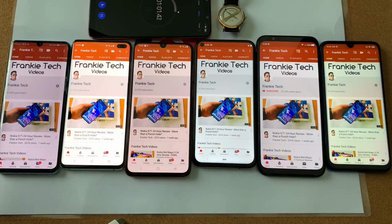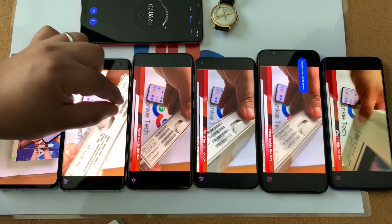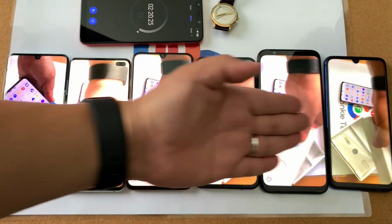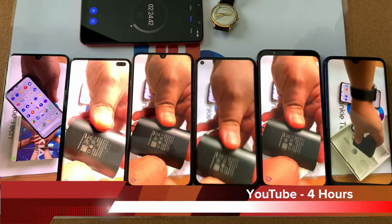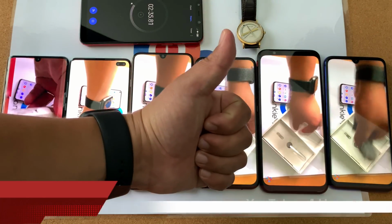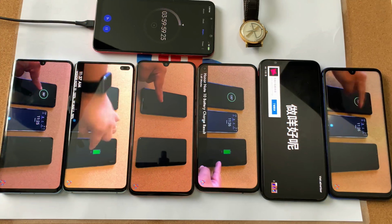And we're gonna get started with YouTube as we do in the classic epic battery drain test. So we'll be doing YouTube, and I'm gonna be doing a playlist on Frankie Tech here for not 1, not 2, not 3, but for 4 hours. That's right, 4 hours, because I think YouTube is one of the things I do the most. So let's see how they do in 4 hours.